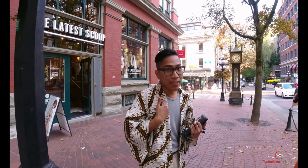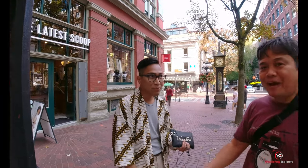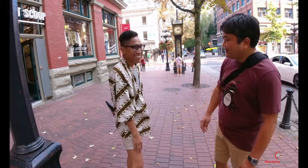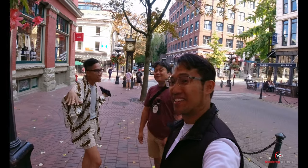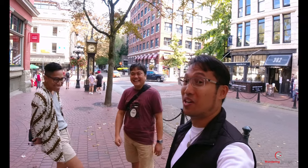The designer is my friend, and she lives in Vancouver as well. So this is batik, guys. This is Indonesian batik in a modern style. Fabric, yeah? Look at that, so stylish. It doesn't have to be formal. So that's an actual batik. Note to self, now I know what to do next time.